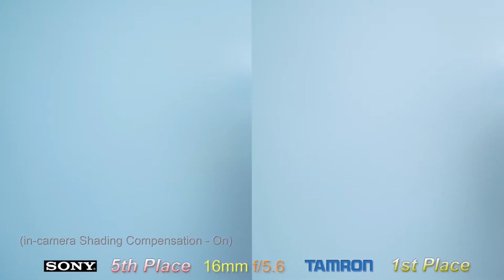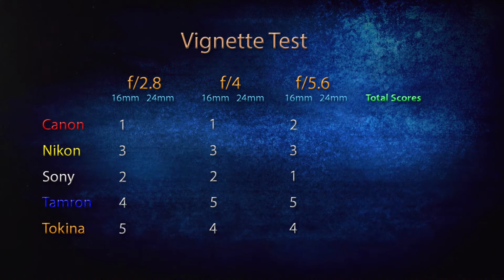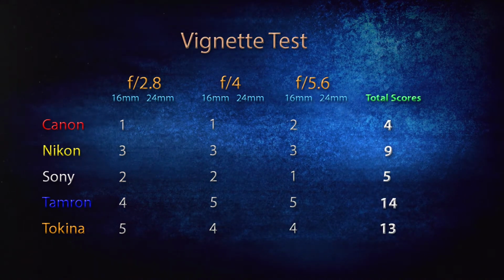In 3rd place, the Nikon stepped it up a little bit, but 1st place went to the Tamron, but not by much though. It was very slight. Here is the Tamron compared to the Sony, just to show how the first differed from the last. So that concludes the 16mm test, and the Tamron just barely edged out the Tokina for 1st place overall.